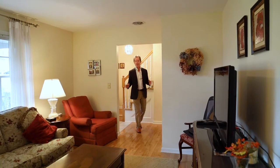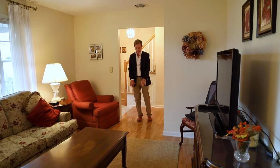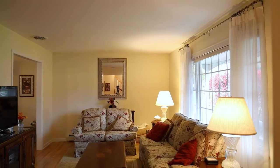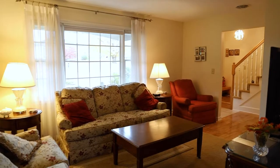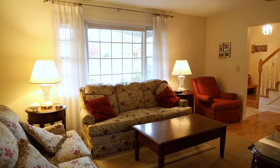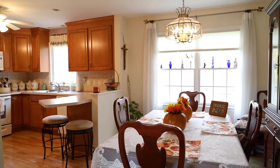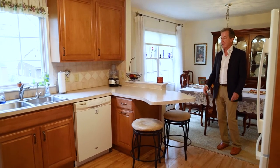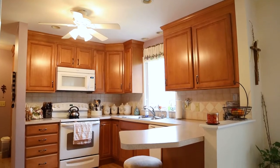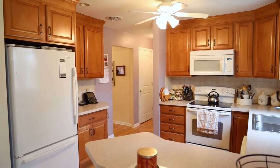Inside, it's picture perfect. The walls are in great shape. There's new maple flooring. There's a beautiful picture window in the front. It's a circular floor plan. We have the dining room here, a kitchen. There's a little breakfast area here, and nice cabinetry. Very nice tile backsplash, and great views of the Susquehanna River.